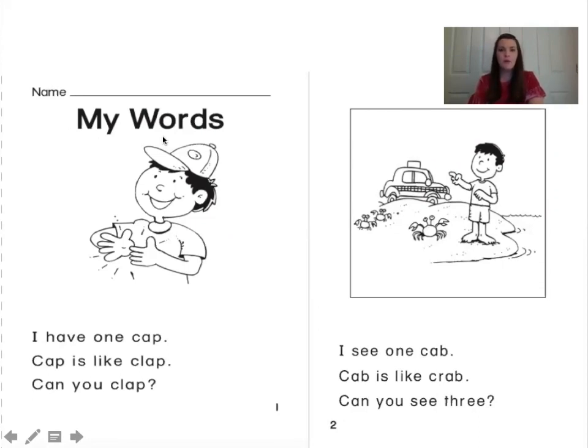I wonder if the boy in the illustration has learned about new words just like we have. The illustration shows a boy and it looks like he is clapping. Let's read to find out more. Remember, when we read, we track each word with our finger. Today, you can track with me by using the arrow. Point, ready, read. I have one cap.